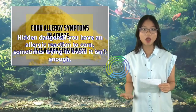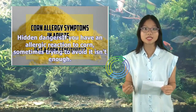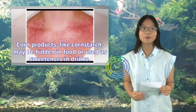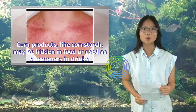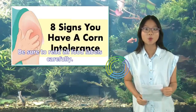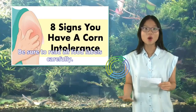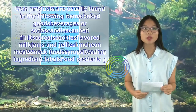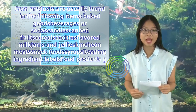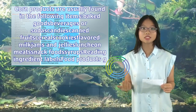Hidden dangers. If you have an allergic reaction to corn, sometimes trying to avoid it isn't enough. Corn products, like corn starch, may be hidden in food or used as sweeteners in drinks. Be sure to read all food labels carefully. Corn products are usually found in the following items: baked goods, beverages or soda, canned ice, canned fruit, cereals, cookies, flavored milk, jams and jelly, lunch meat, snack foods, syrups.